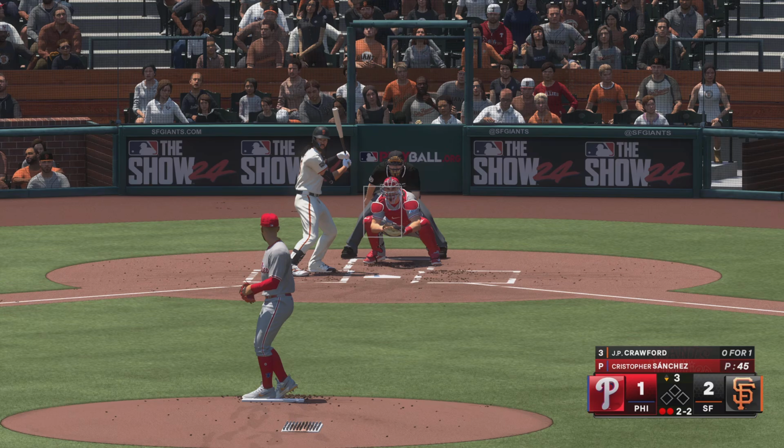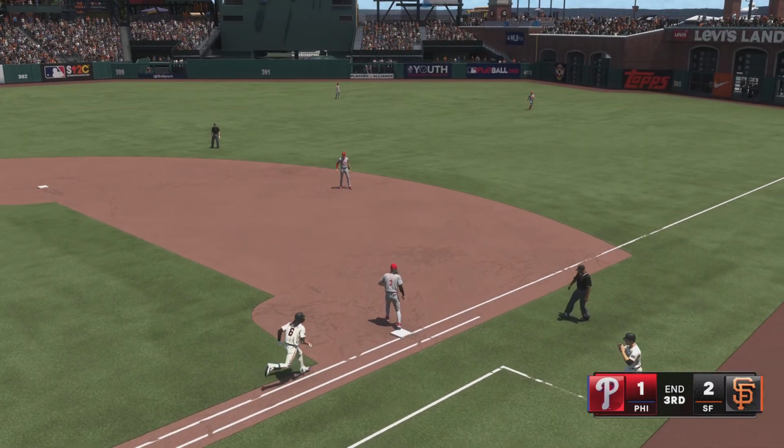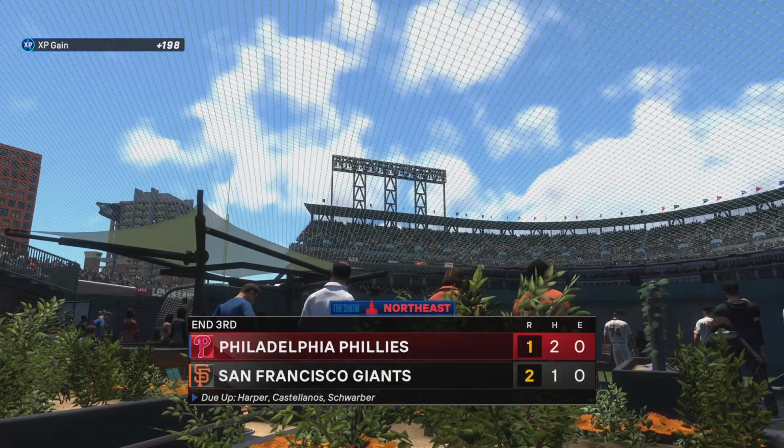Here's a 2-2. On the ground, right side. Slings to first. Giants go in order. Giants go down quietly. They lead it 2-1.